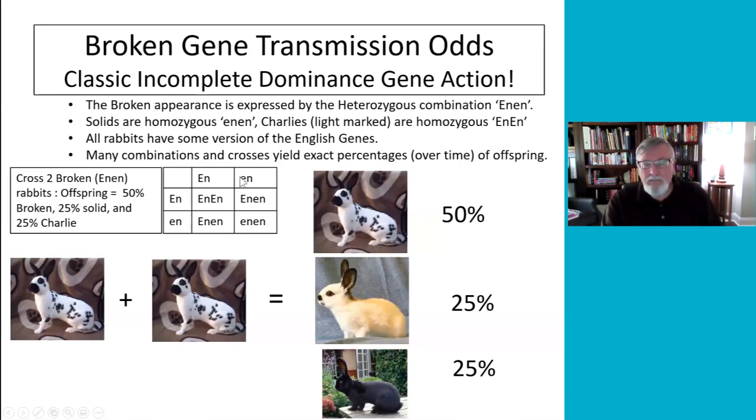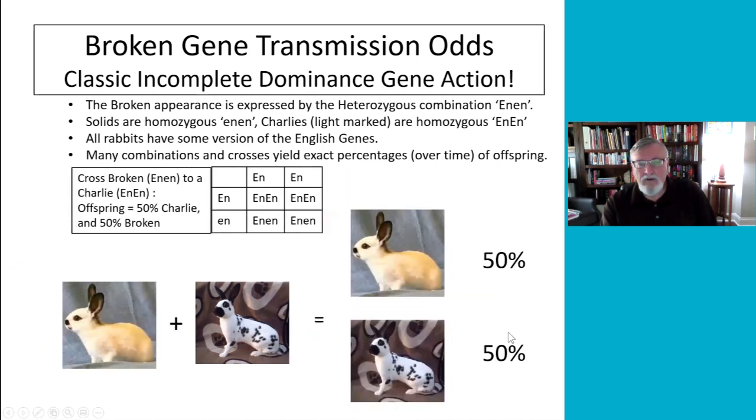You look at these two brokens down here. If I cross them together, the Punnett square is going to show me what I've got. Over here to your right, 50% will be broken. What happens is that when you also have to come up to 100%, 25% of breeding a broken to a broken are going to be what we call Charlie, and 25% are what we call sports or solids. So when you breed two broken rabbits together, you can expect this. Now, you may say, I've had litters of broken to broken and I've got 100% broken. That's quite possible. You could get 100% Charlie, and you could get 100% sports. But statistically speaking, over a number of litters, this is the outcome that you'll get.